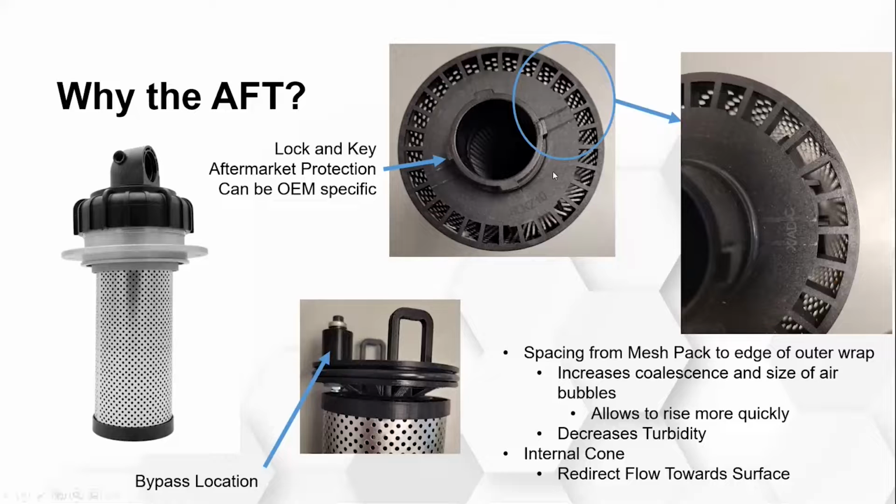So also up here, we have a top bypass, and these windows in the top of this thing allow that bypass flow, when it does go into bypass, to at least go through these windows and down through the aeration layer and keep that high performance of that filter, even if it was in cold start bypass or something like that.